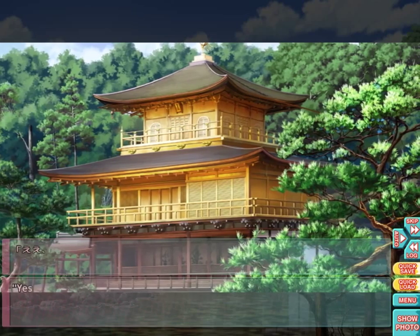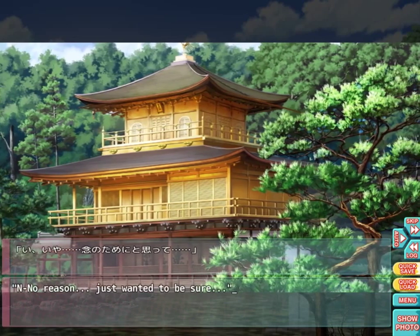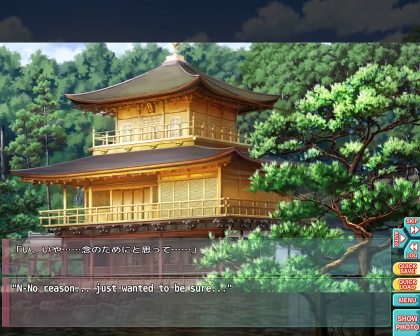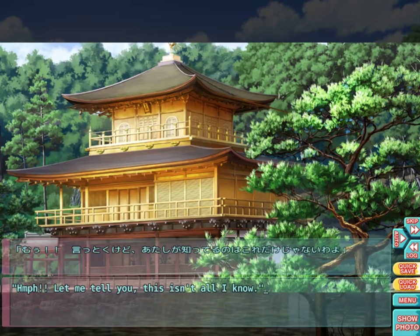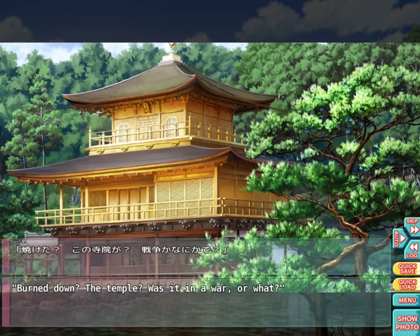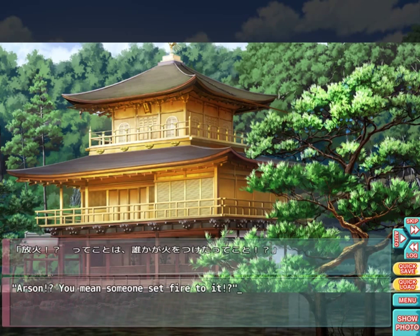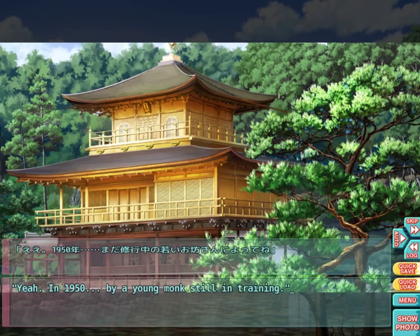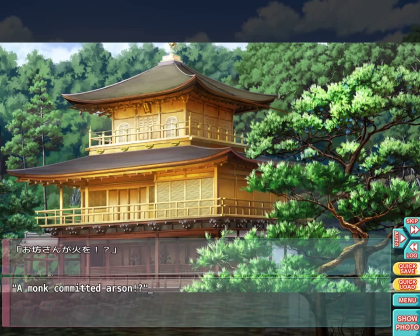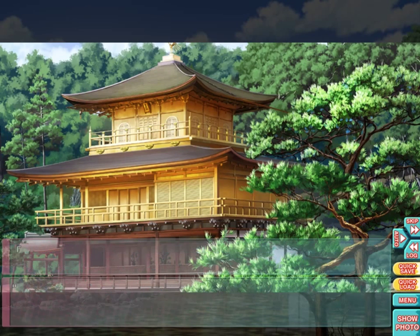Did you know that the Emperor is a reincarnation of the Sun God? And yes, Elkri, this is quite obviously Bellsprout Tower. This is where you go to get Flash. And this one also completely burned down. Because it was caught in arson. Wow. Yep. Jeez. Don't make them in wood. In 1950, a young monk still in training just burned the temple down. Well then. Someone was not enjoying the treatment.